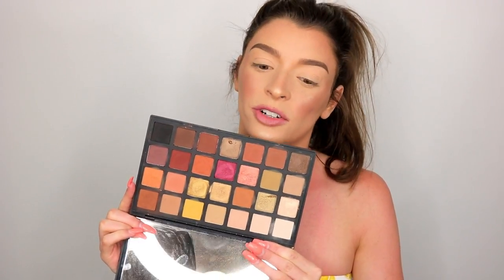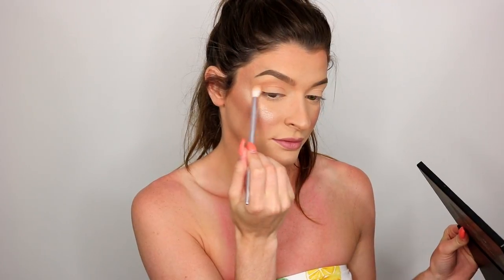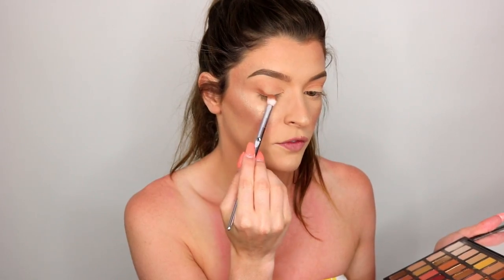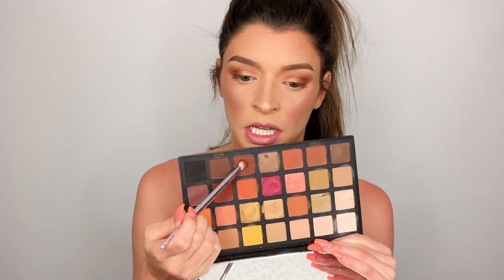So I picked out the Sephora Pro eyeshadow palette for my eyeshadow today. I have not done eyeshadow on myself in forever. This is what it looks like. It's gorgeous. My kind of shades. I'm going to take this shade right here. Next, I'm going to go in with this shade right here. I'm going to focus this right on the outer corner. I'm actually going to use this mirror so I can see a little bit better. And then I'm going to go in with this shade right here, which is just a little bit darker.